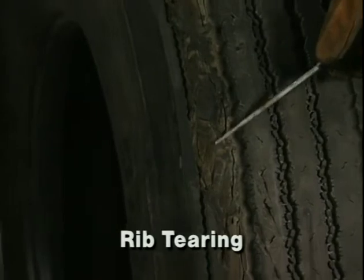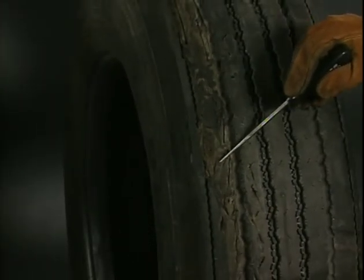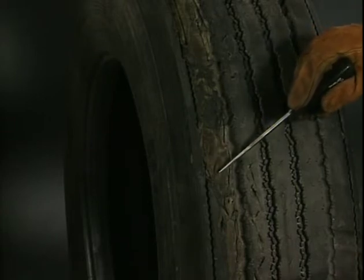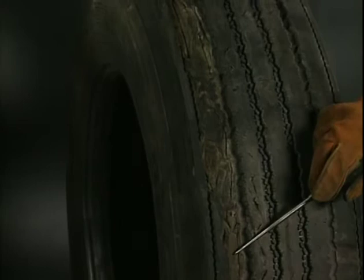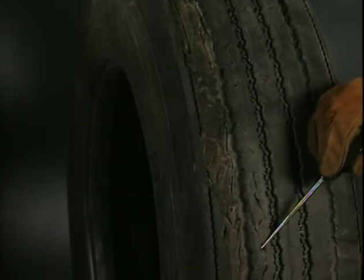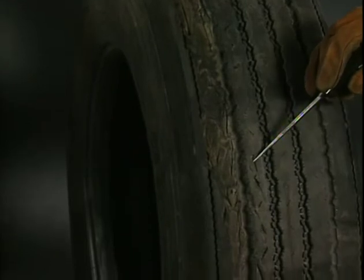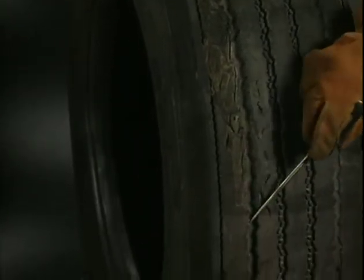This is usually the result of misuse or careless use rather than misapplication. Running over curbs or railroad tracks, especially at odd angles, or other severe impacts can cause rib tearing. And it can be worse when vehicles are operating at high ambient temperatures and have to make lots of sharp turns, generating high side forces. Generally, this happens when the tires are relatively new.